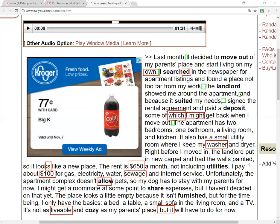Unfortunately, the apartment complex doesn't allow pets, so my dog has to stay with my parents for now. I might get a roommate at some point to share expenses, but I haven't decided on that yet. The place looks a little empty because it isn't furnished, but for the time being, I only have the basics. A bed, a table, a small sofa in the living room, and a TV. It's not as livable and cozy as my parents' place, but it will have to do for now. All right. So there we both have read.